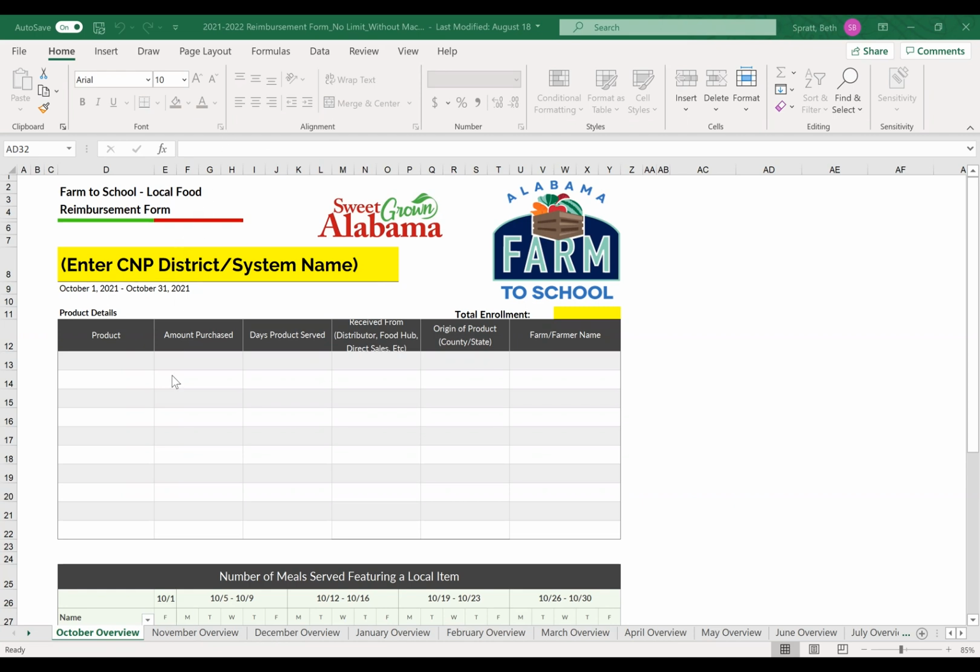So once you open up the file, you will see you still have a sheet for each individual month that you would be submitting for. You would come in here and type in your school system name in this first cell.